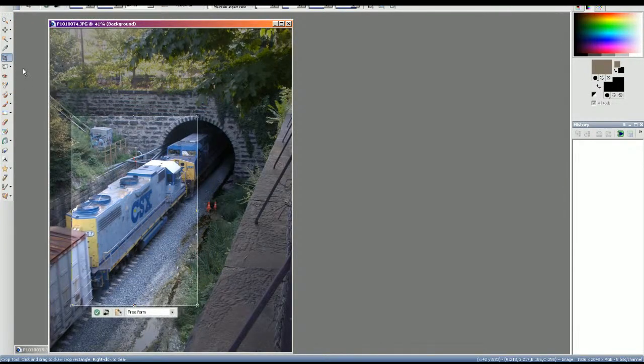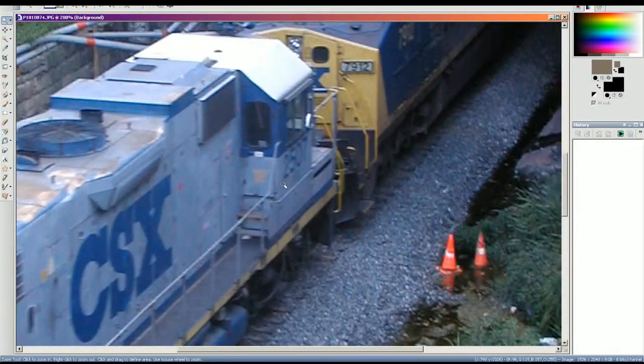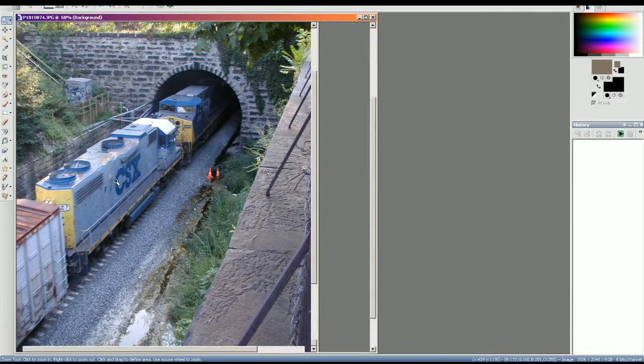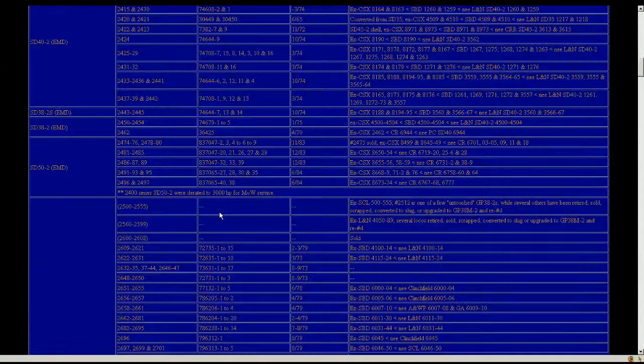And here we have a very interesting one. This looks like a road slug. No, let's find out what this is. 2507. Looks like a road slug, and it's in one of those early schemes. Let's see what this 2507 is. Okay, so I know it's a GP38-2. But let's see what they've done with it.